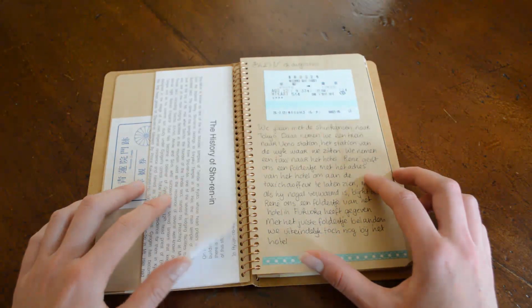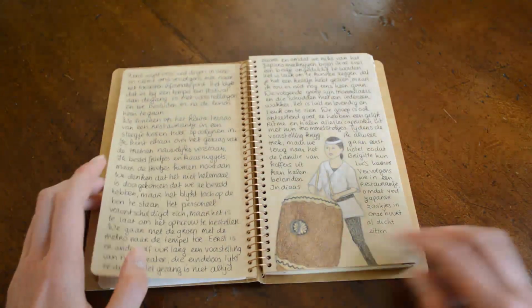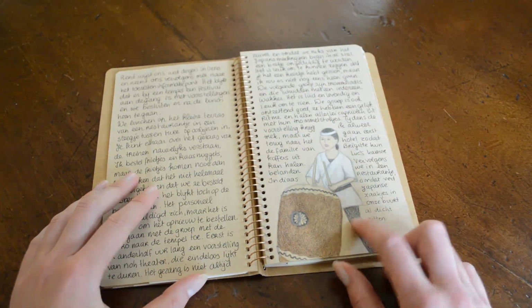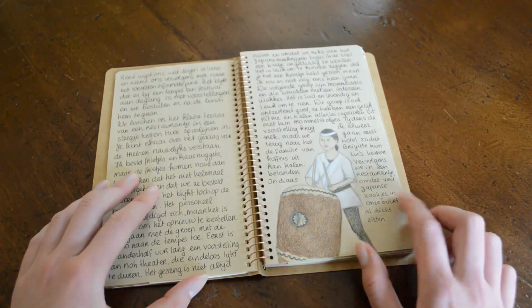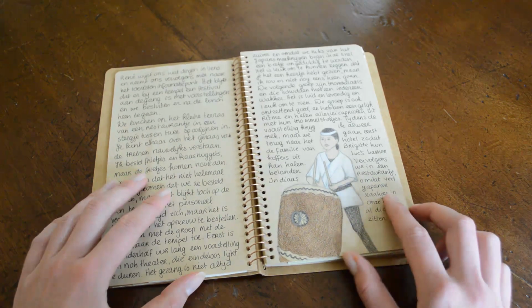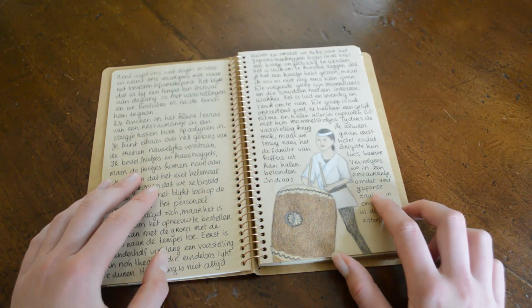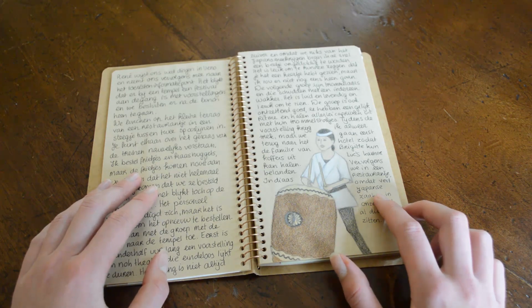More information of temple, I think, and another train ticket. This is from kind of an event we went to at a temple. We went to a temple where there were all kinds of performances, kind of traditional Japanese entertainment, so like forms of theatre and music and that kind of thing.